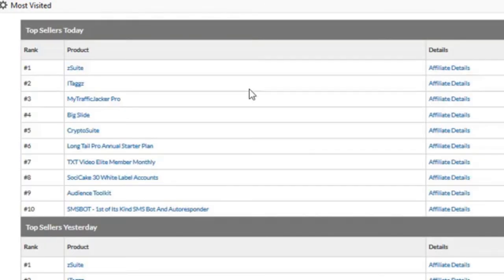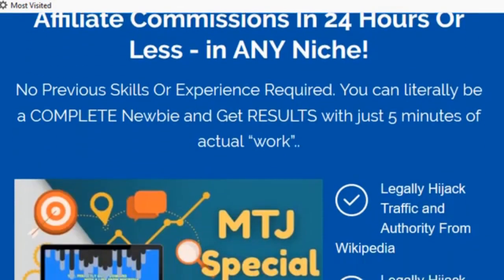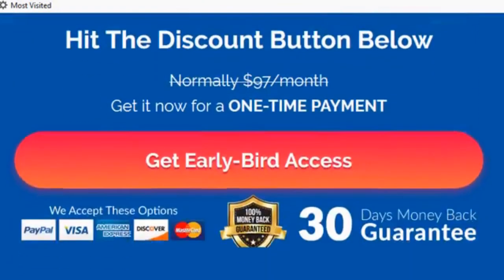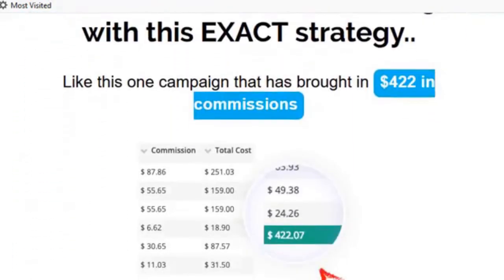Now let's go back and look at that same item. My Traffic Jacker Pro. I'm going to go ahead and click the item. This is where you're going to see all the information that they will give you. They'll give you the copy, the webinars, everything that you need to go out and promote the product will pop up here. And there you go. This is all the copy done for you. And this will all be available to you so that you can put this on your own website or into your own funnel. This is actually a funnel here. They take payments, everything.